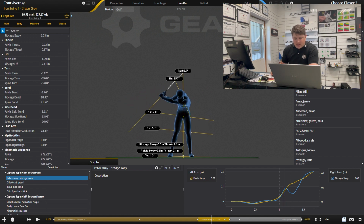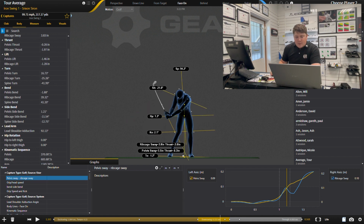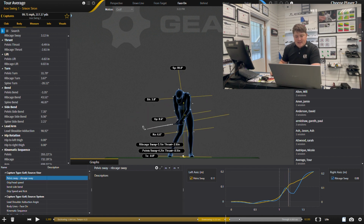It's something that we try and tidy up a lot, the pelvis and the rib cage sway. We do this a lot in lessons here at JD Golf Academy because it's such a key thing in maintaining a good strike.